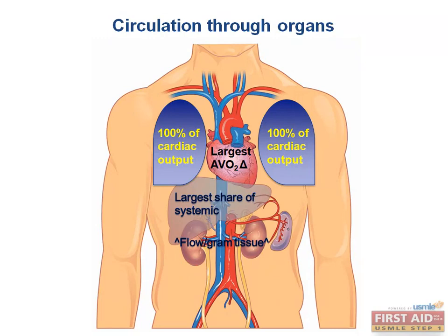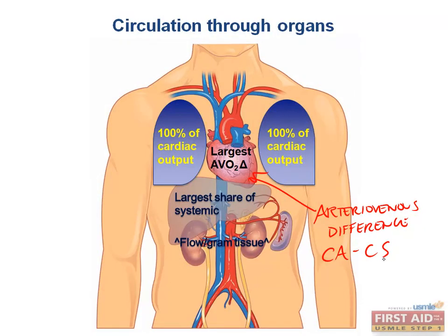Now what about the myocardium itself? What do you need to know about that? The myocardium has an incredibly high oxygen requirement because it is constantly contracting and relaxing. The AVO2, or arteriovenous difference, which is represented by AVO delta, is the largest between the coronary arteries and the coronary sinus. CA for coronary artery, CS for coronary sinus. This is because the amount of oxygen extracted by the myocardium is 80% at baseline.